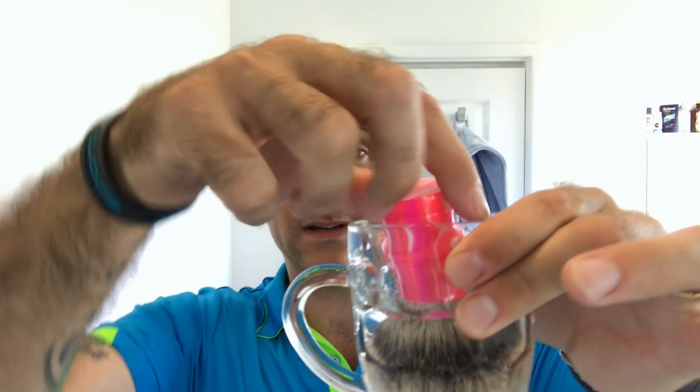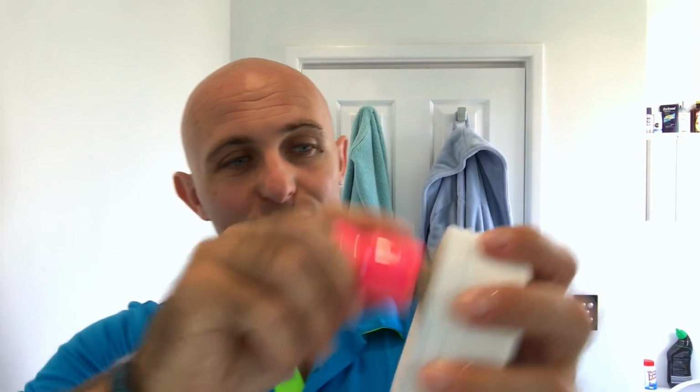And the brush today, still sticking with Naturally November. I've got my 24mm silver tip, which is set in my West Coast Shaving tie-dye handle, which looks amazing. So bright and vibrant. Flick out most of the water and straight into the tub.